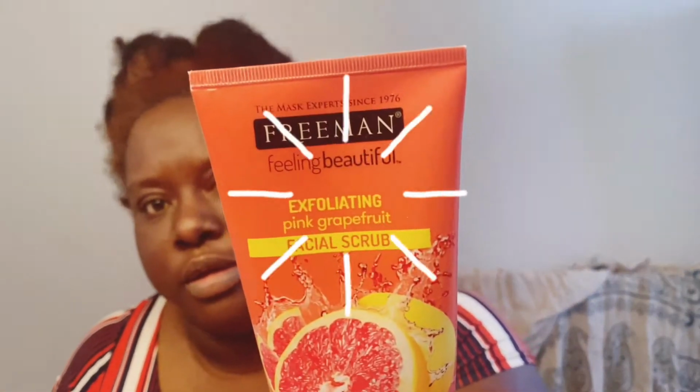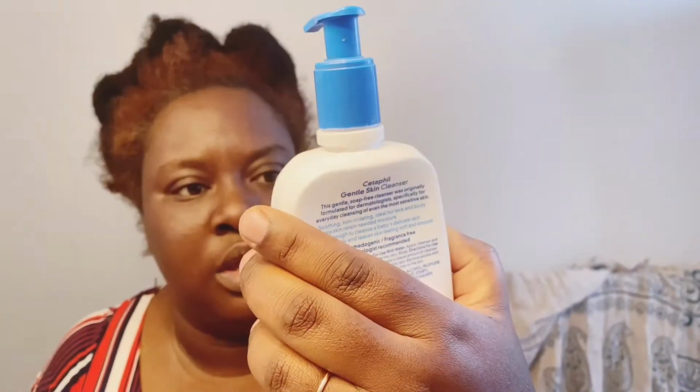So since we've been down in this quarantine time, I've been doing things for myself that I usually wouldn't necessarily do. Don't mind, this is just like a gown shirt, whatever. Some of the things that I wouldn't normally do is take the time to get a good deep cleansing of my face, and so I'm going to be doing that today. I'm going to be using this exfoliating pink grapefruit facial scrub. You guys see that? And I'm also going to be using this gentle skin cleanser by Cetaphil. And I have a few more things that I'm going to be using.